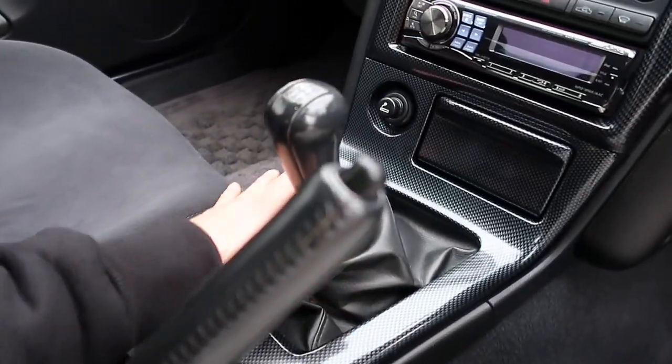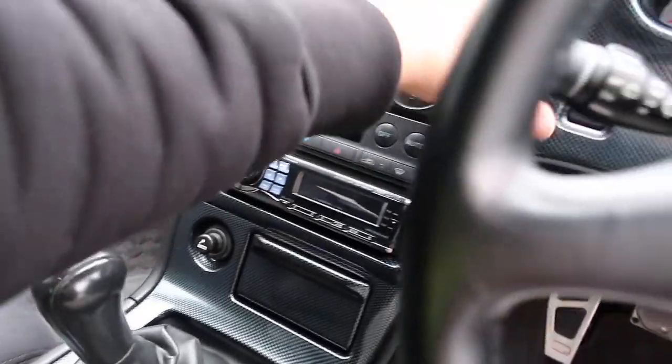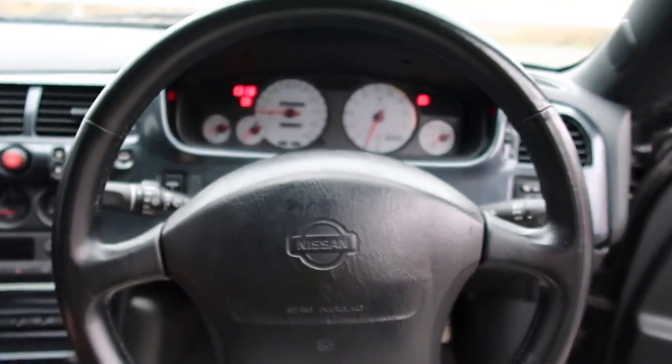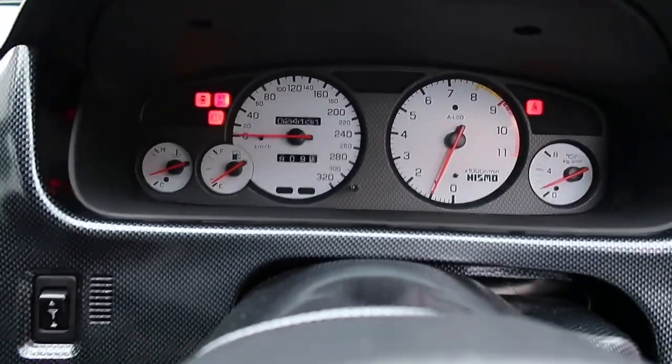Imagine that. This has been kept here for 25 years. And the previous owner also installed really nice carbon-look covers for these parts of the car, which makes the car look really, really good. Now, let's focus on the cluster of the car.